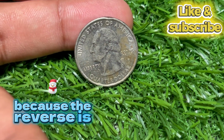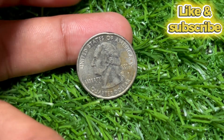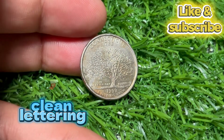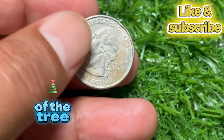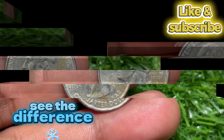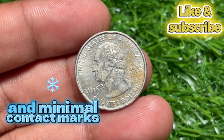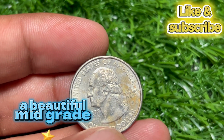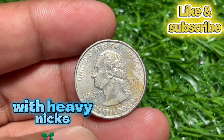Because the reverse is dense with detail, a shallow strike can mush the twigs together. A well-struck coin shows distinct branch separation, clean lettering, and a clear horizon line at the base of the tree. Put two side by side and you will immediately see the difference. Even color, no distracting spots, and minimal contact marks elevate a coin. A beautiful mid-grade coin can be more desirable than a higher-grade coin with heavy nicks.